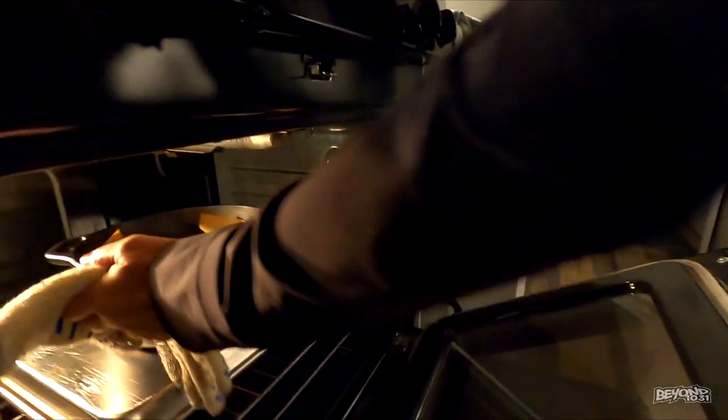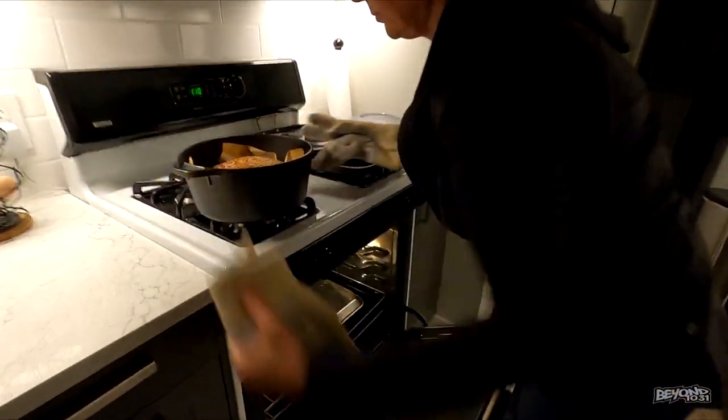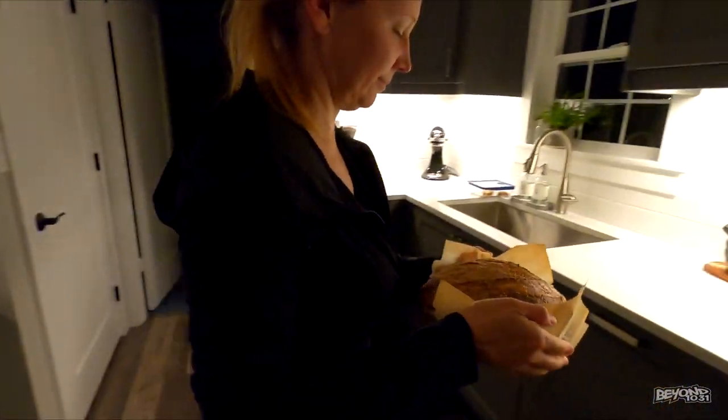There's a bread. So, the oven works. Yay. Yummy, yummy. It doesn't have a lot of loft to it. But it smells good. Smells wonderful. Now we have sourdough bread again. Yay.